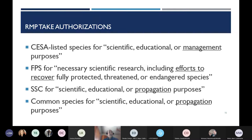And then lastly, I'd just like to note that all three of these statutory schemes include scientific purposes. And so if a restoration project also has a scientific research component to it, and there would be a different type of take associated with that scientific research, that can also be authorized under the RMP for any of these categories of species. Next slide.